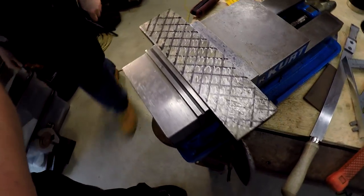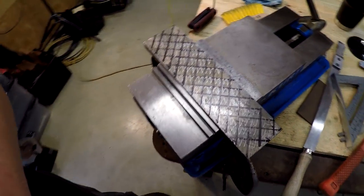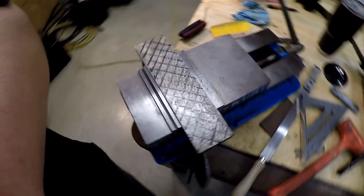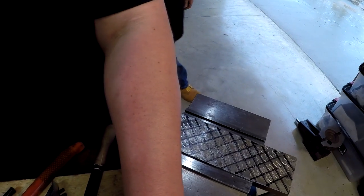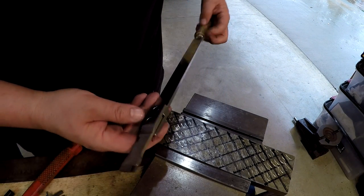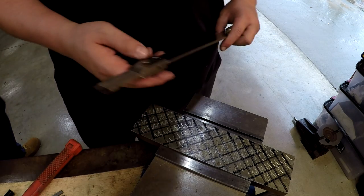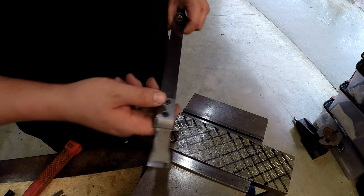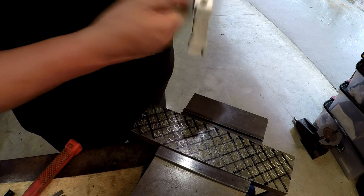So we've been doing a little bit of practicing with half moon flaking, using a different scraper. I'm using the one that I was scraping in with a different blade on it. It's reacting a little bit different.